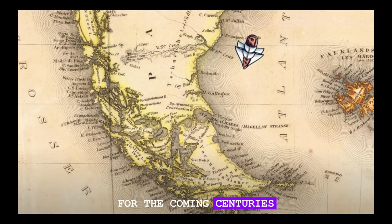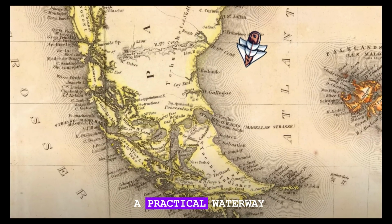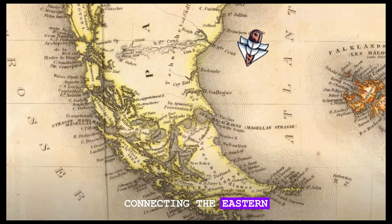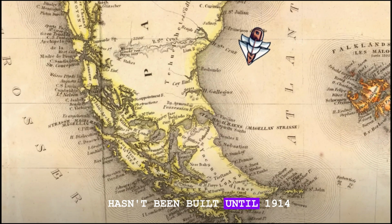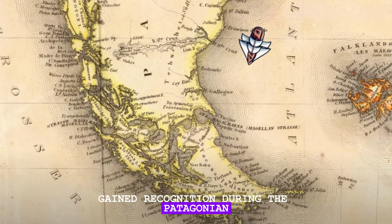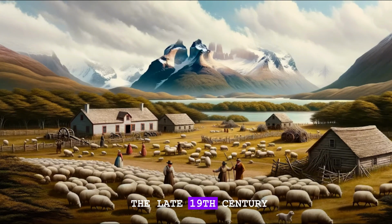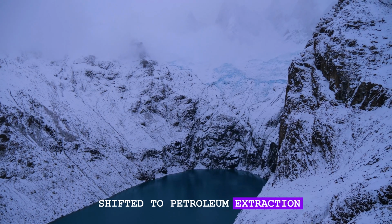For the coming centuries, the region was left alone by Europeans, and only functioned as a practical waterway, connecting the eastern and western shores of the Americas, since the Panama Canal wasn't built until 1914. Tierra del Fuego gained recognition during the Patagonian sheep farming boom in the late 19th century, and today the economic focus has shifted to petroleum extraction and tourism.